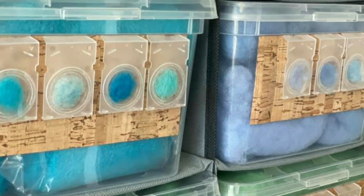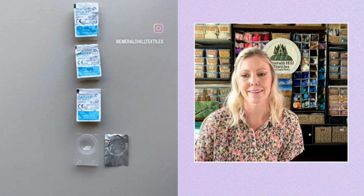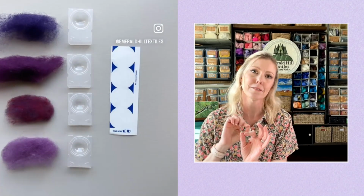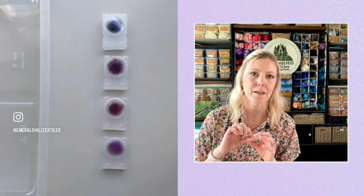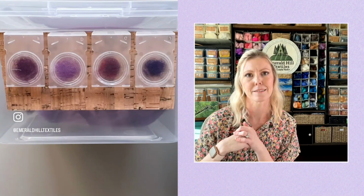I wear contact lenses, and for some reason I've just kept them. And I use the little hollowed out area to put a little swatch of my wool and what colors are in that bin, and then I just covered it with a clear piece of tape and hot glued it onto the outside of the container, and then I have a really pretty way to see what's in each container.